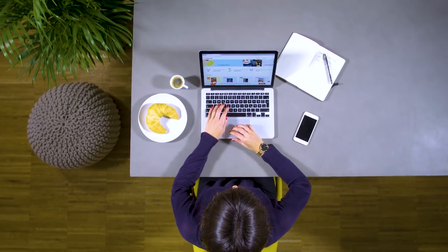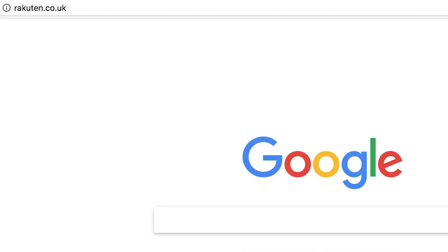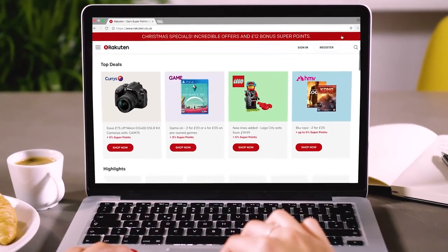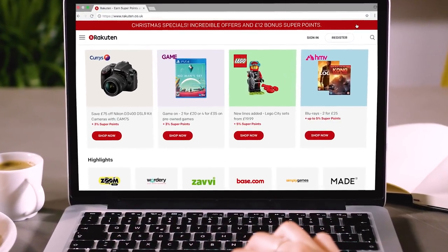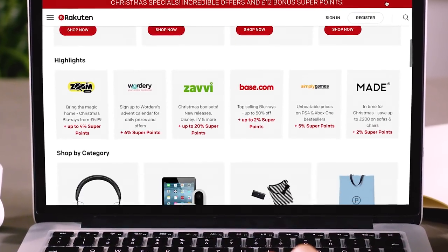Earning super points at Rakuten is incredibly easy. Start your online shopping at Rakuten and get a percentage of the amount you pay back in super points. At Rakuten, you can find the latest promotions and vouchers from the UK's top retailers. Every time you make a purchase, you get rewarded.